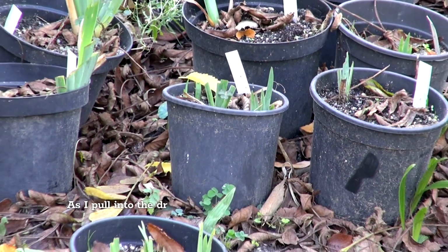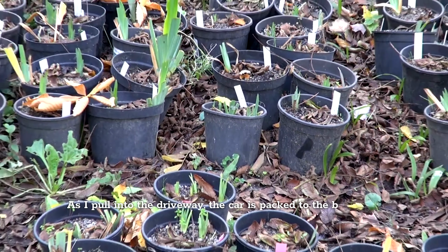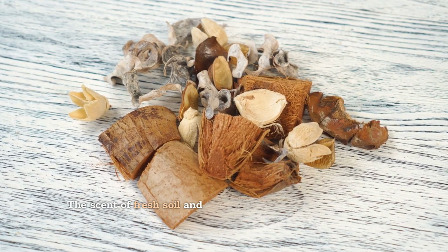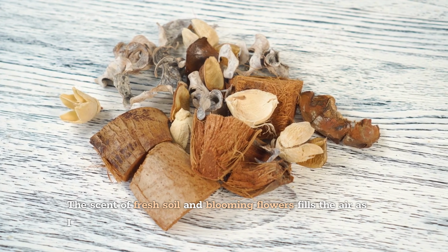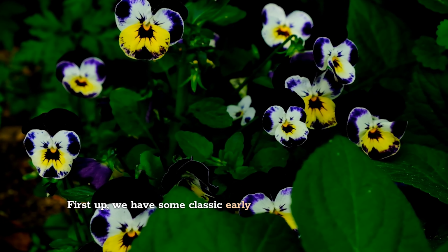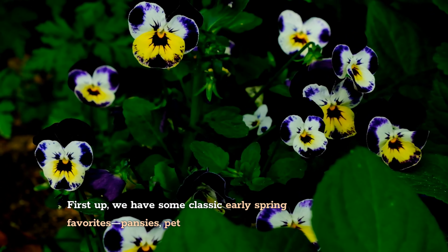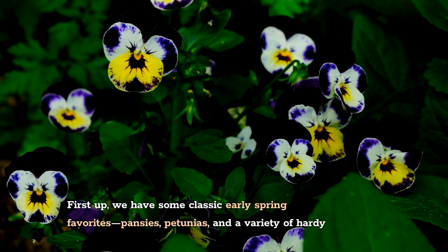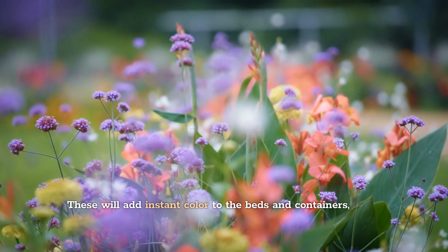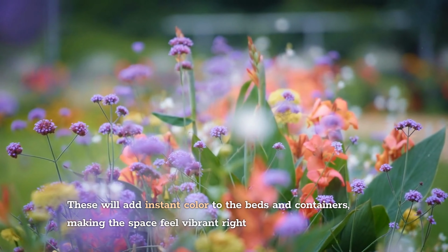As I pull into the driveway, the car is packed to the brim with plants of all shapes and sizes. The scent of fresh soil and blooming flowers fills the air as I carefully start unloading. First up, we have some classic early spring favorites, pansies, petunias, and a variety of hardy perennials. These will add instant color to the beds and containers, making the space feel vibrant right away.